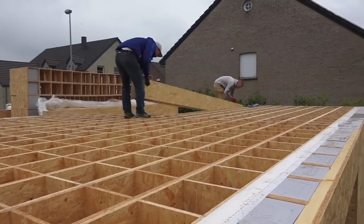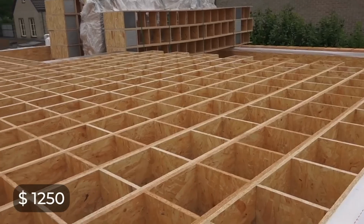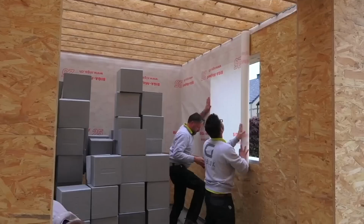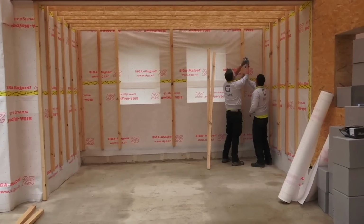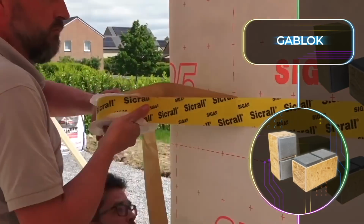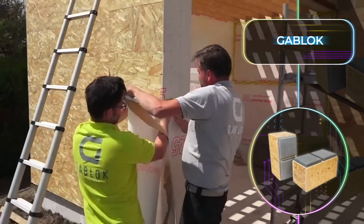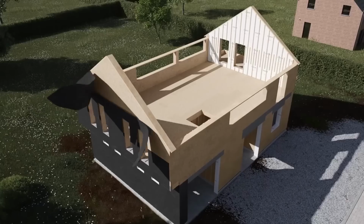What's more, a house made from these blocks will cost you about $1,250 per 10.7 square foot or 1 square meter, which includes both materials and labor. And after some testing, the blocks have been approved by acoustic and energy efficiency experts too. For eco-conscious buyers, both the OSB and polystyrene options are made to be fully recyclable. You may think wood is limited in construction, but we have something that'll certainly change your mind.